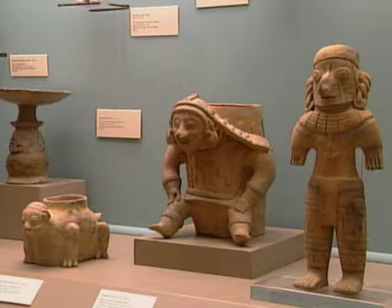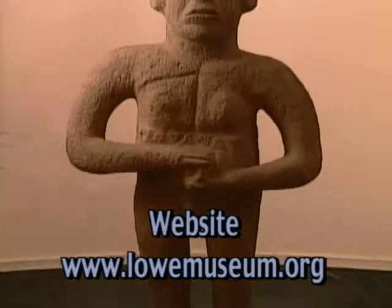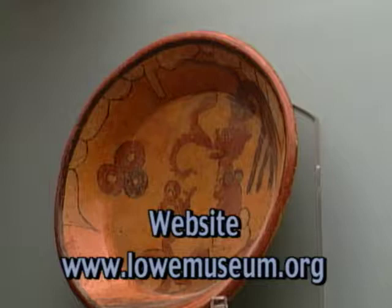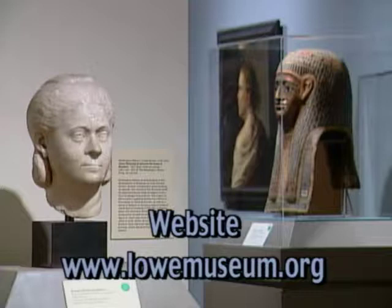Well, actually, the Lowe is fairly technologically advanced for its age and its budget. We have a website on which everything is cataloged, actually, in terms of our exhibitions from the past. So we have an archive on that, and also our future exhibitions and programming is all on that website. And the website address is actually very simple. It's www.lowmuseum.org, with the Lowe Museum being one word. And so it's very readily available.